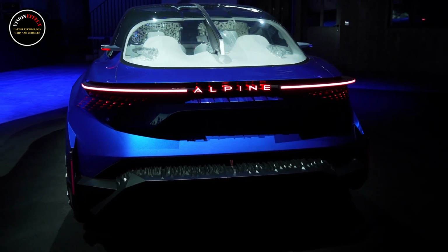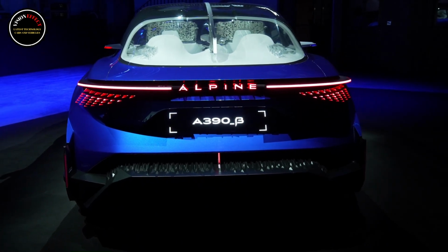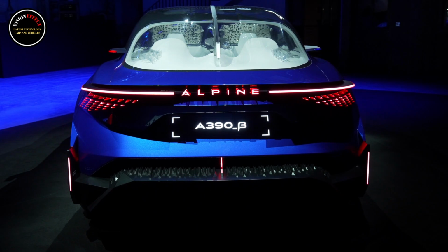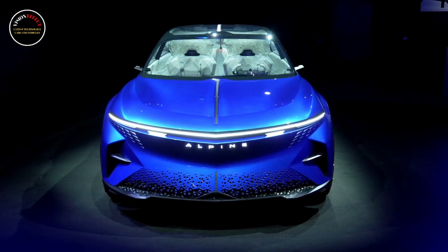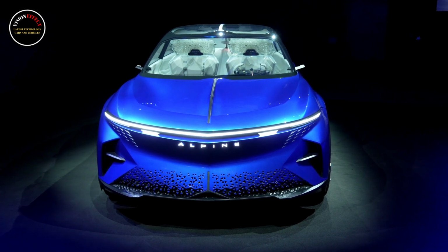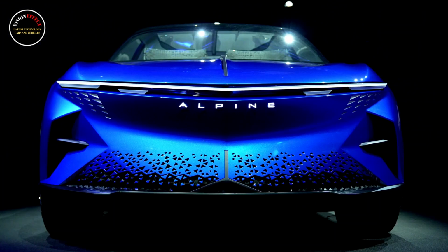As for the technical stuff, Alpine's keeping it vague. They confirmed the A390 will have dual electric motors for all-wheel drive and an active torque vectoring system, but no word yet on the power figures or range. What we do know is it'll ride on the Ampere Medium architecture, basically a rebranded version of the CMF-EV platform you'll find under the Renault Megane E-Tech, Scenic E-Tech, and Nissan Ariya.